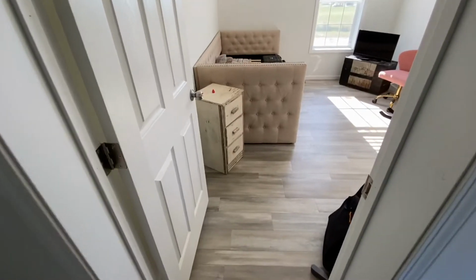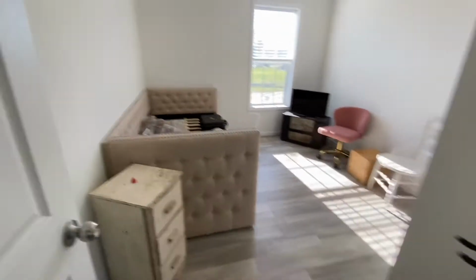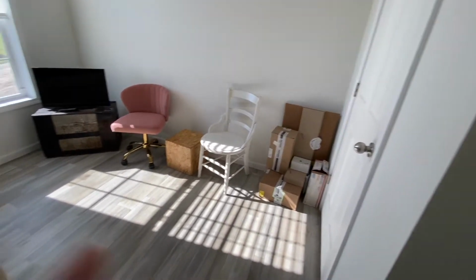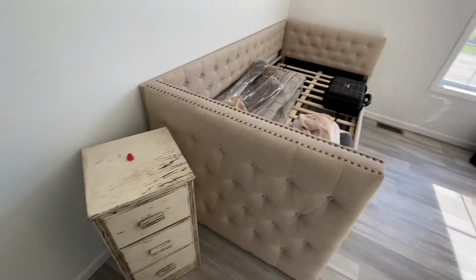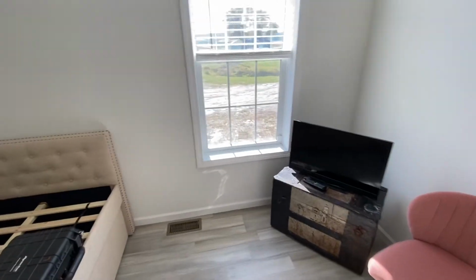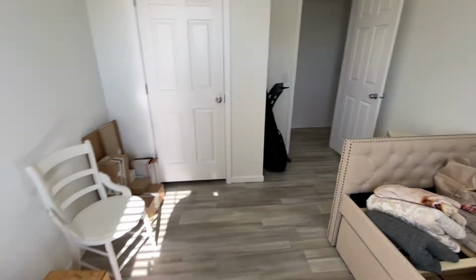Okay, so the next room we are gonna look at will be our baby's room whenever we have a baby. Right now it is very hodgepodge. We have Christmas gifts, chairs, a TV, the bed. We don't have the actual bed yet, but right now this is a guest room, and it will be a kid's room when we have kids. Like I said, it just has stuff thrown in it right now.